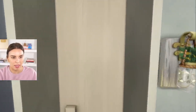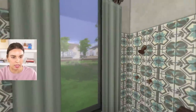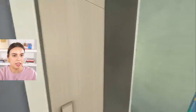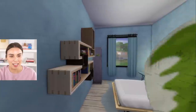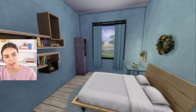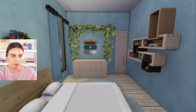Then through here, we have our bathroom, a black toilet. I would love to put something here, but I guess you'll have to work up for that. We've got a shower, got a mirror, basin, even a curtain. And then this is a very simple bedroom. Like, it's not that pretty. But like, it's a good starter and it's actually got quite a few objects in it. Actually, from this angle, it looks pretty nice.